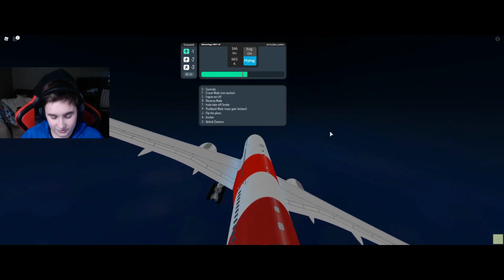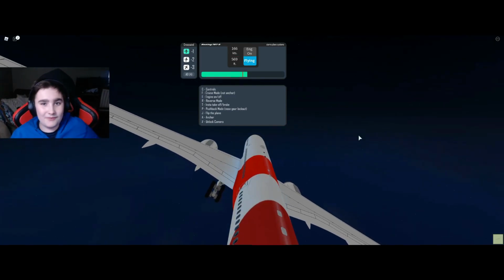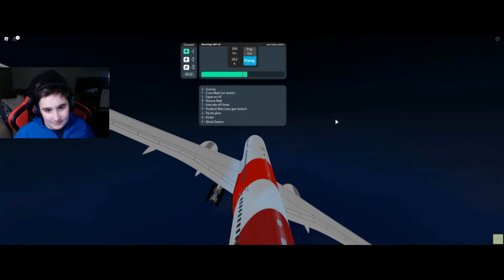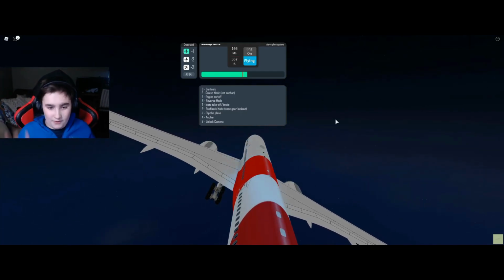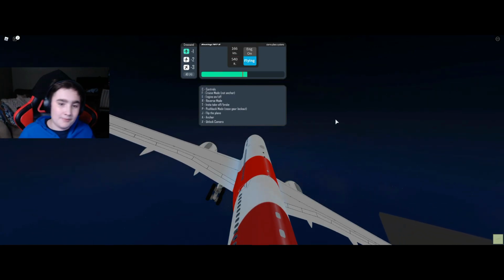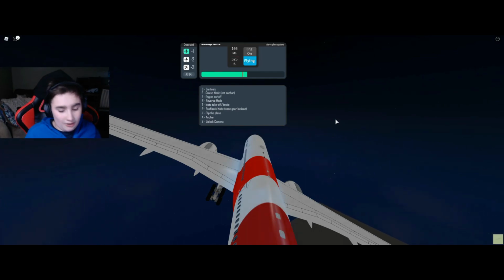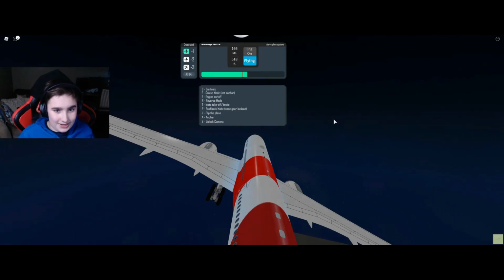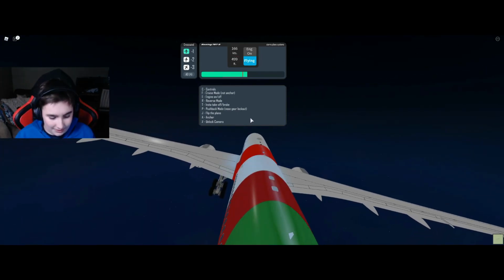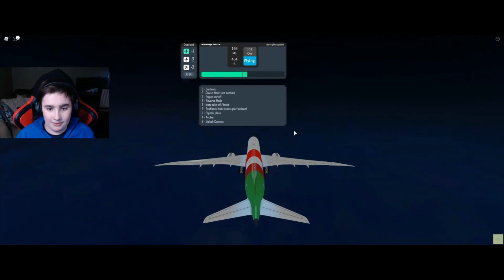And then you have J, which flips the plane in case your plane flips over because of Roblox physics. And then you have anchor, which is also self-explanatory, it just freezes the plane. But I would suggest using anchor only if you're at the gate, not midair. Do not use it in midair, or it'll completely ruin the plane. And then we have Z, which unlocks the camera, as you guys can see, just like that, so that you don't have to use the locked camera the whole flight.